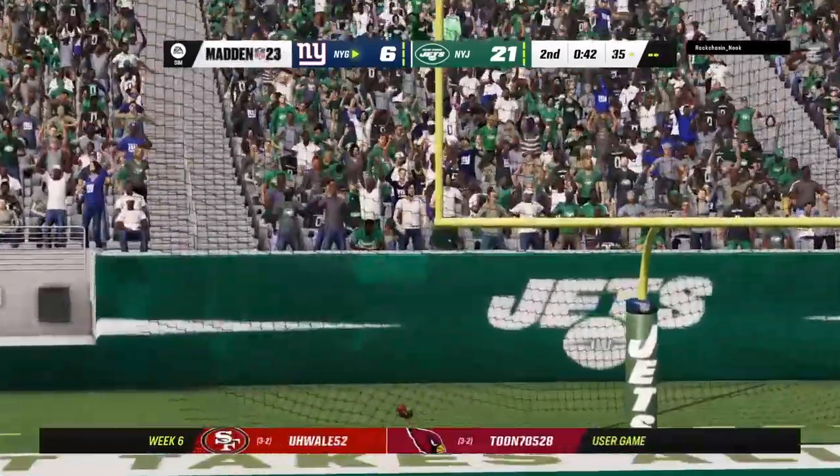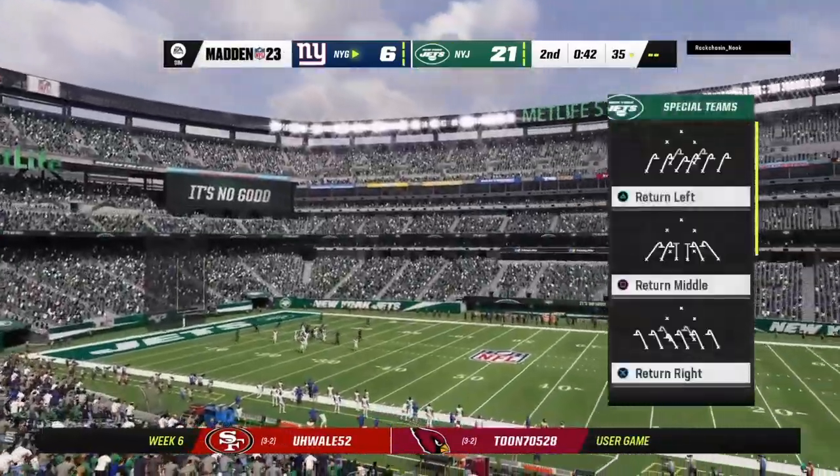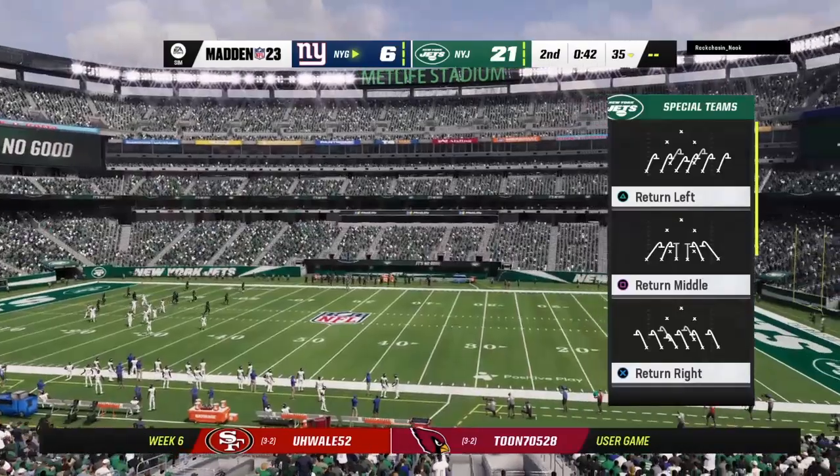Oh, how about this? No good. Just his second miss of the year, and our score will stay right where it is.